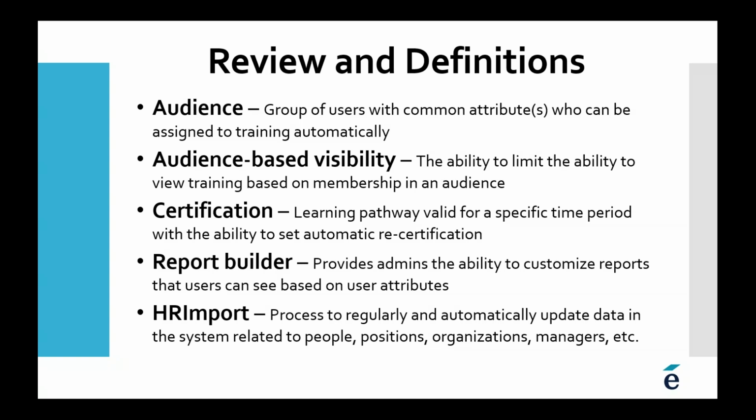Then we're going to touch on the report builder a little bit, a couple of new features in the report builder. A report builder in Totara provides admins the ability to customize reports that users can see based on user attributes. And then we'll also touch on a couple of improvements in HR import, which is a process to regularly and automatically update data in the system, relating to people, organizations, managers, and some various things. So let's dive into some of these things, and we'll talk about some of that and their implications.